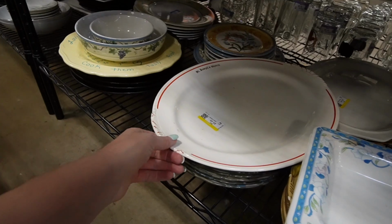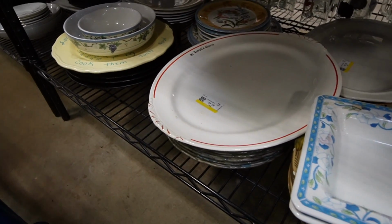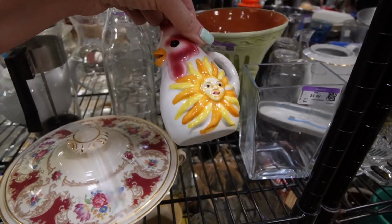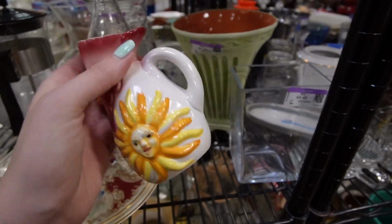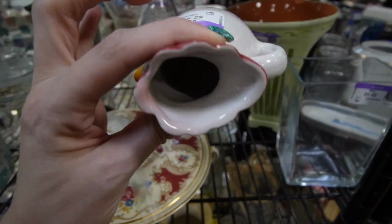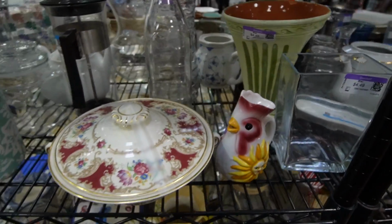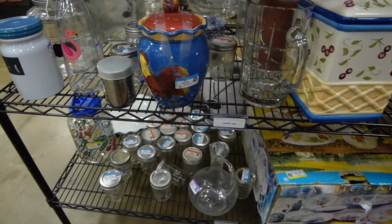This is St. Joseph's Church. That's a vintage piece of restaurantware, it looks like. So I think this is the last section that I have to check out. It's kind of interesting. It's a chicken and a sun. And there's no damage on it. I'm seeing a lot of damage on a lot of pieces. That's $2.49. There's probably a little bit of money to be made there, but I have quite a few things in my cart, so I'm going to be a little bit more discerning.